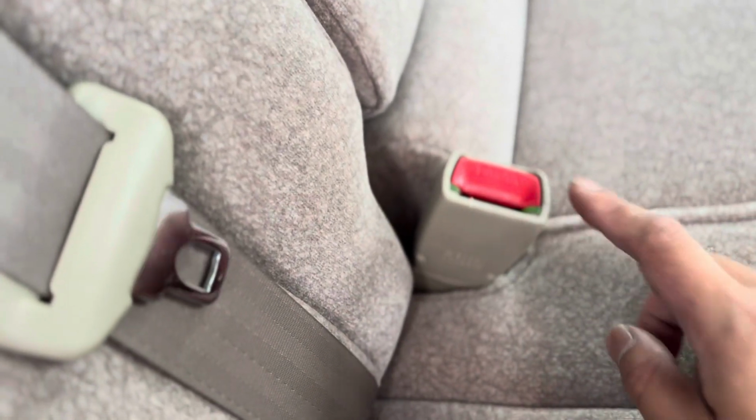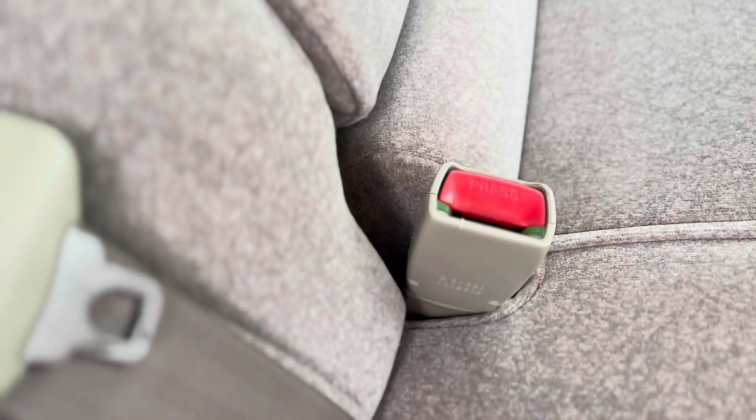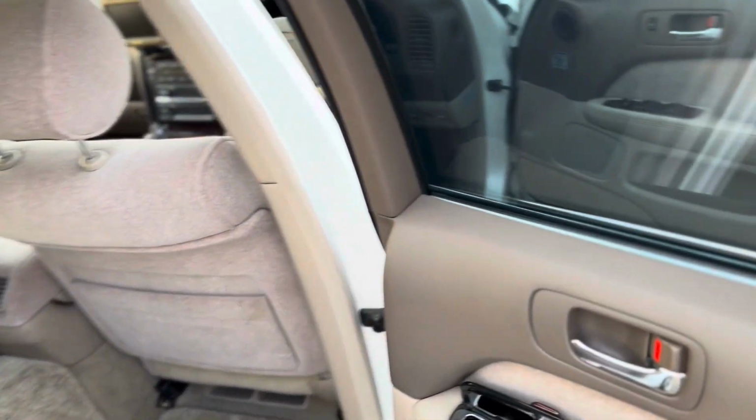Those buckles, and it does have a little light next to it. It just lights up at night, so it's easy to put your seatbelt on.